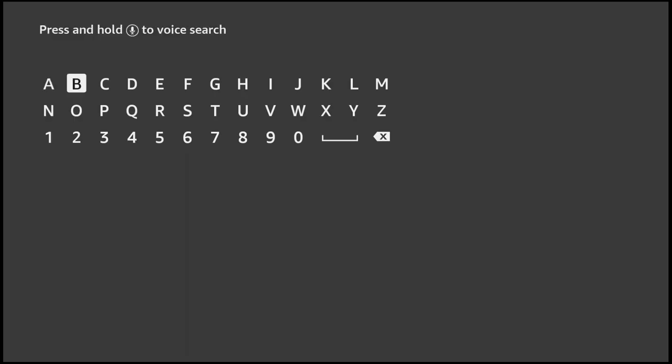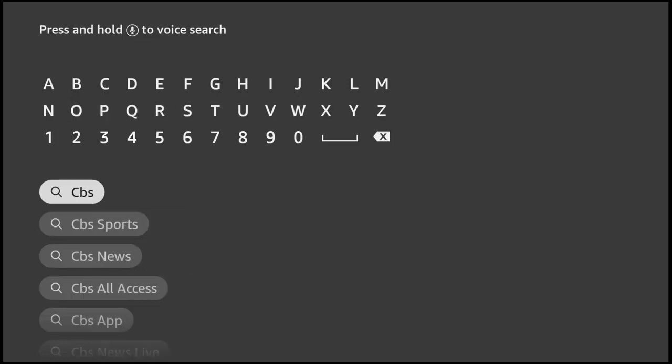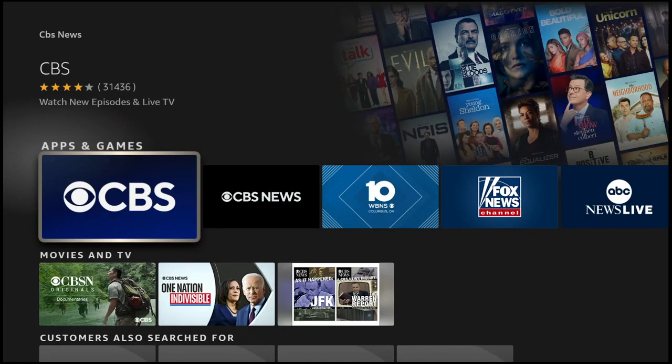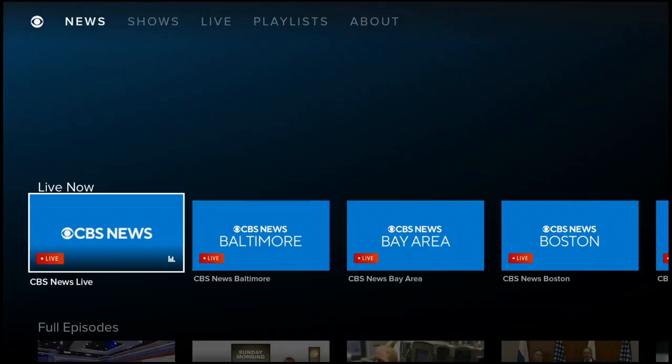You find it just like you always did. You go into search, and of course this is going to be the same with anything, and look for CBS. You want to make special note that we are not talking about the CBS app. There's a CBS app, there's a CBS News app, there's a CBS Sports app. There's a number of different ones, but the one you're going to want to look for here is CBS News.